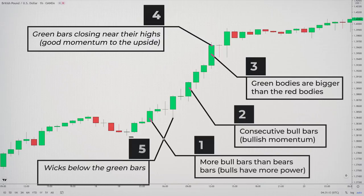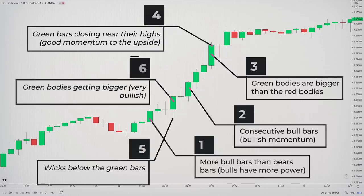We will also see a lot of wicks below the green bars. This also represents a good signal that the bulls are in control of the market, and that they are trying to push the prices upwards. When we see the green bodies getting bigger, this signals a clear bullish momentum.